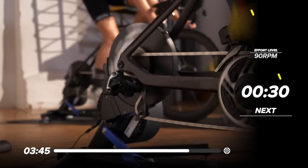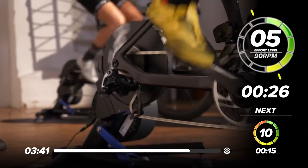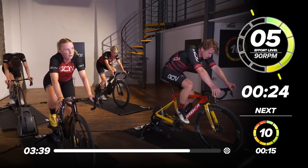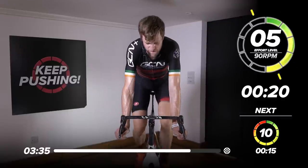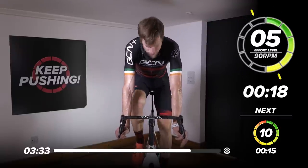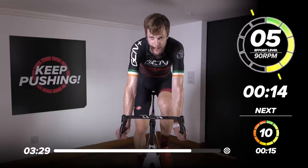And that's it, ease off, 5 out of 10, keep the legs going. Right, folks, this is it, last sprint. The last, right to the line. 15 seconds, all out, all out. Start off slow and just smash it.